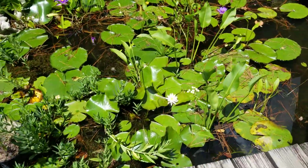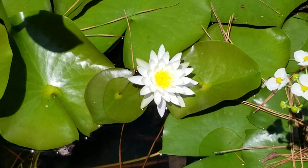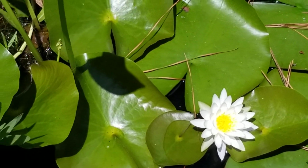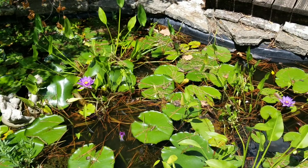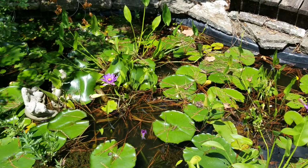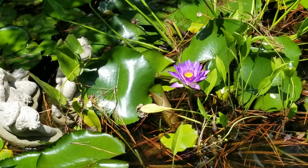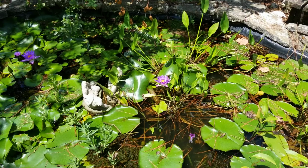So the lilies. Here is a Texas native lily, the starred flower there. Not the one on the right, the one on the left. That's a Texas native water lily. And the purple ones here, you see these purple flowers, are Japanese water lilies. Japanese water lilies are monsters. I only have 3 of them in here, and they're pretty much taking up the whole pond. So I'm going to have to remove at least one.